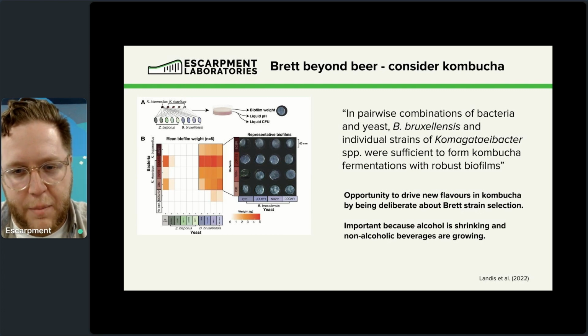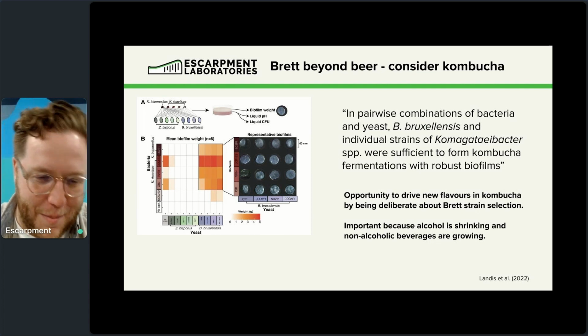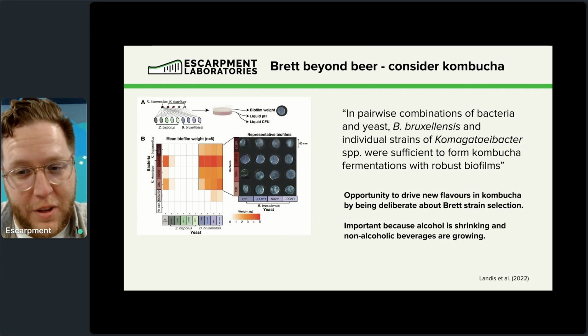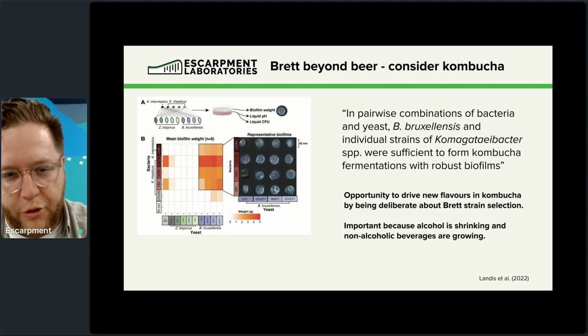One example is this study where they combine different strains of Brettanomyces bruxellensis and Komagataeibacter, if I said that right. It's one of the bacteria found in kombucha that makes that SCOBY pellicle. Just those two things alone was enough to make a full kombucha fermentation with that pellicle or biofilm on top. So kind of opening up the world of pure culture kombucha.